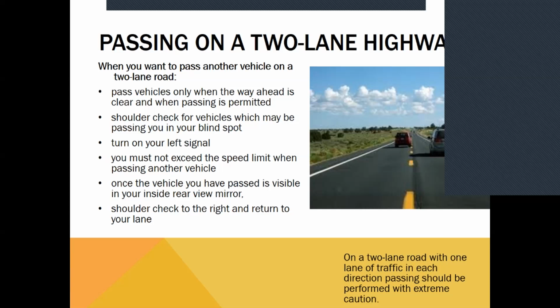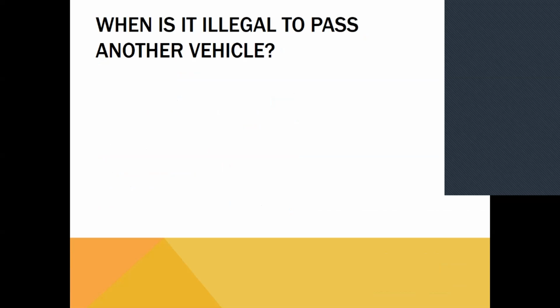On a 2-lane road with 1 lane of traffic in each direction, passing should be performed with extreme caution. So say you're in an example where you have traffic going in opposite directions. Those are the situations where you've got to give yourself lots and lots of time to make sure you can make that passing safely. When is it illegal to pass another vehicle?